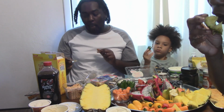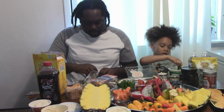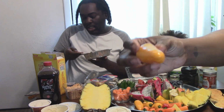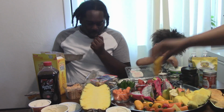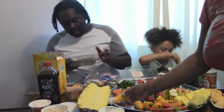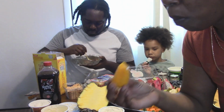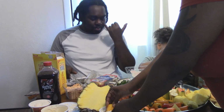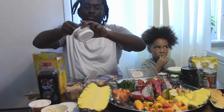Now, this is a stuffed bell pepper with rice and meat and vegetables, bell peppers, onions, mushrooms, and cheese, and steak. And this pepper is really, really good. Thank you. You're welcome. I'm gonna get a carrot and I'm gonna try some of this Philadelphia. The Philadelphia one's a little thicker.